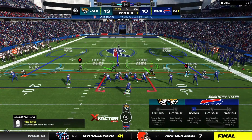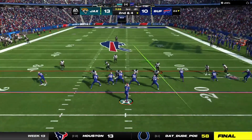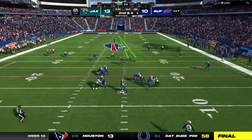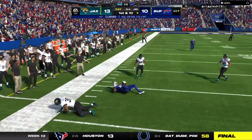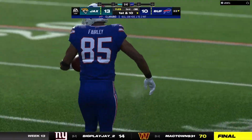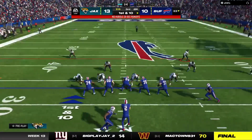I think they went into half and looked at their play sheet and said, these are the plays we really like. What do you say we use them to start the second half and get us going? Now here's a throw. It's complete. 2 catches in the first half. Now he's got a 3rd here, and it's good for a first. And now they're in the hurry-up.